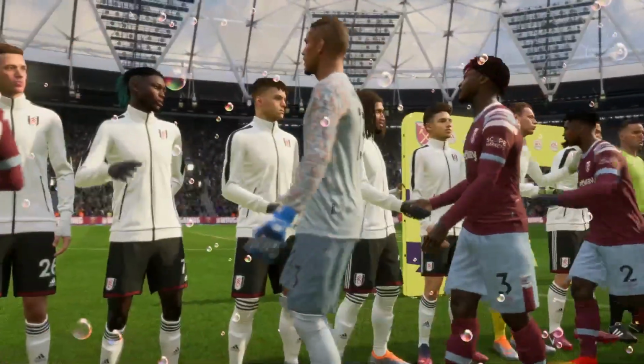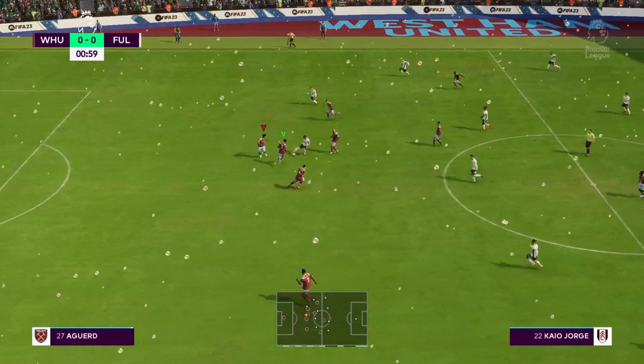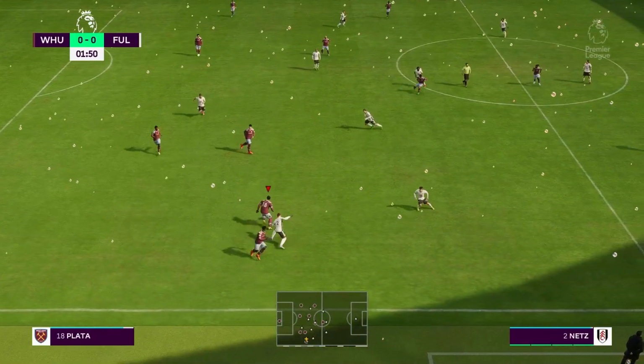Let's get to it. Oh, it's Manu Kone. I like him. Damn it. All right, underway. Oh dear. Straight away, I've given it away. I've come into it just silly. His first involvement gets tackled quite easily.